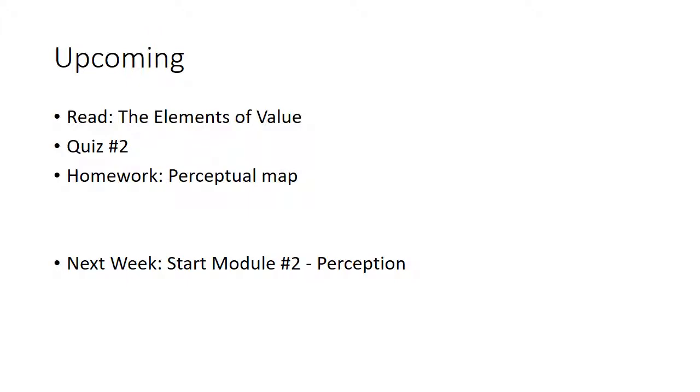So that's basically it for the week. But you do have a couple of things left. One, make sure you read The Elements of Value. It's a great Harvard Business Review article that I hope will help you understand the concept of value a little bit more. Make sure you take quiz number 2, and also do your homework of the perceptual map.